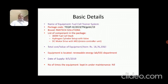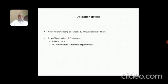This equipment was supplied on 9/5/2019. These are some of the basic details. The equipment is utilized by research scholars and UG and PG students, for 20 hours per week.